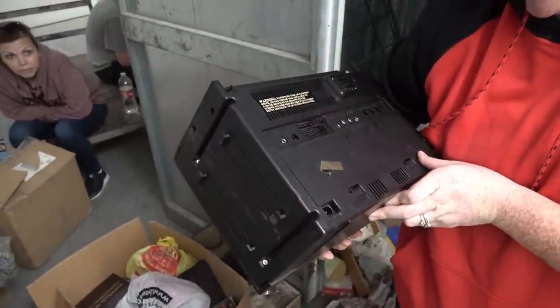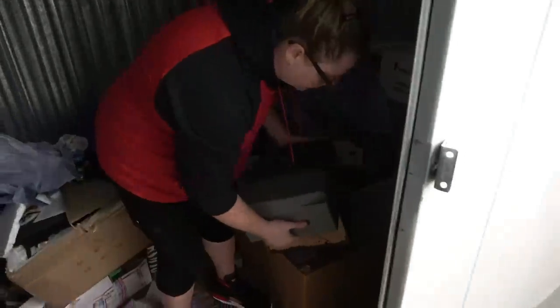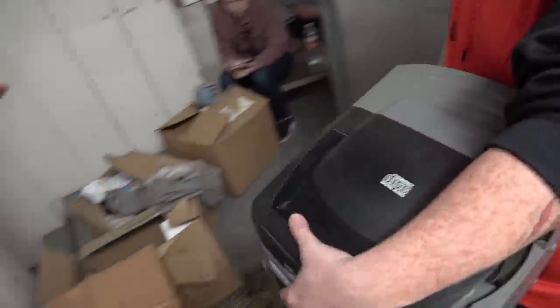So this is Sound Design, model number 4874 black. Well, all right then. Gonna pull this out. It's stuck. Get it unstuck. This looks like something that I used to have.